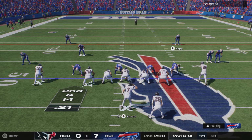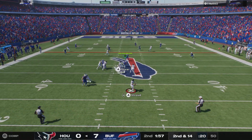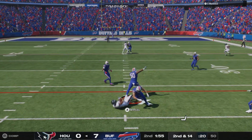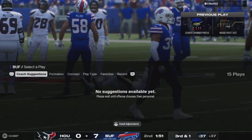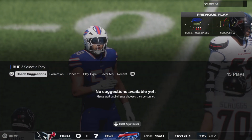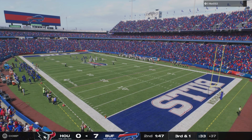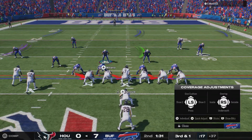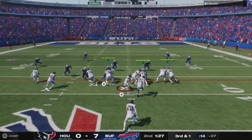Hey, one more. From the midfield stripe, they'll look to throw. That's to a former Bill. It's Robert Woods. Their first possession of the game, and they're already going after double coverage. That's a nice completion that can set the tone for things to come if they're able to keep finding ways to beat what the defense is throwing at them. They look like they're confident that they can get it done.